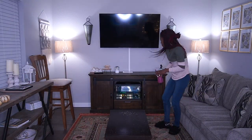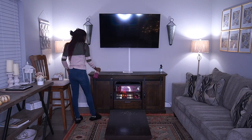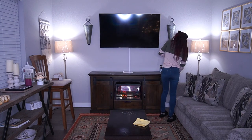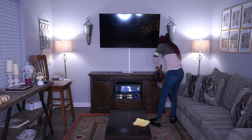Before I add any decor tonight, I wanted to get some things wiped down. I went in with our Thieves household cleaner. Here lately, I've been using that along with essential oils or the Mrs. Myers cleaner.